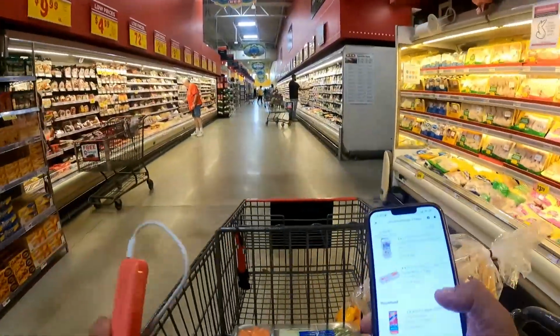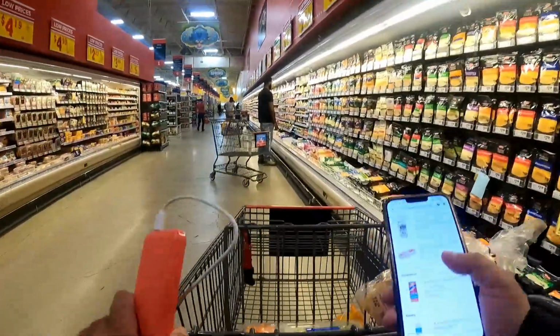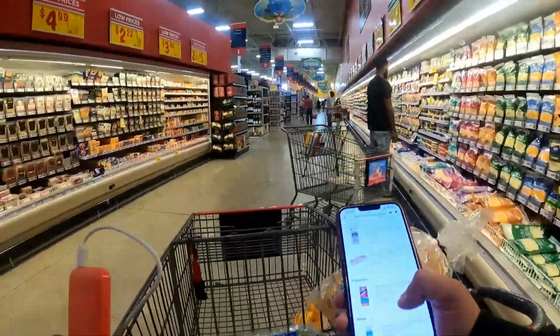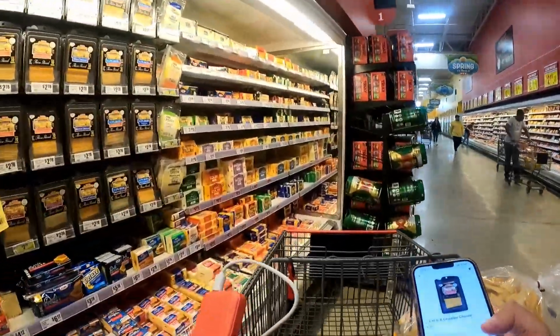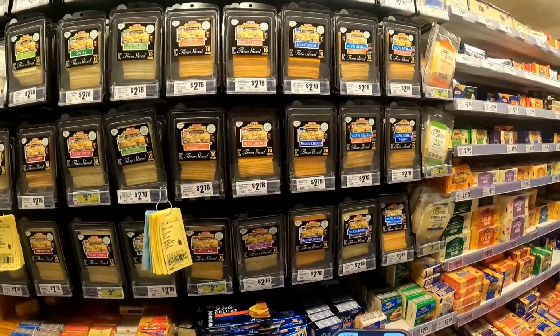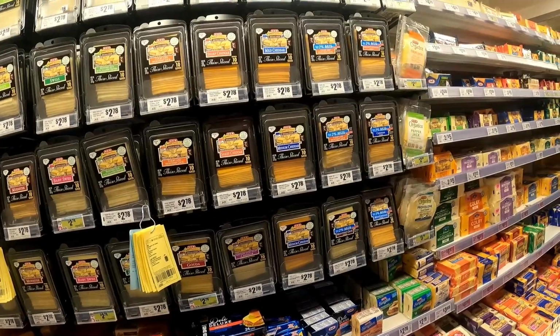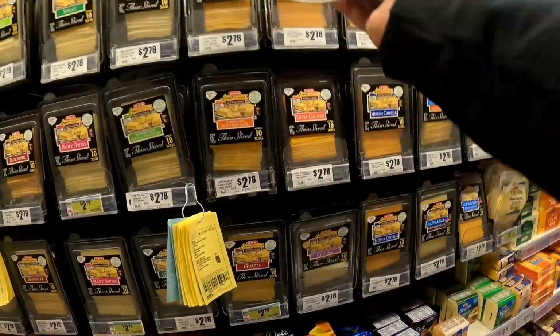Making decent time. 9 items, 10 minutes. That's a little bit slower than I'd like to be, but it's usually produce areas where you get tied up a lot. Cheddar cheese. Sharp cheddar. Thin sliced.